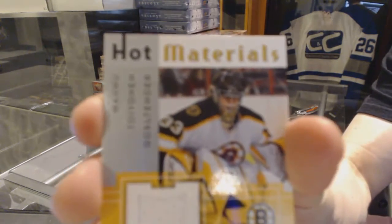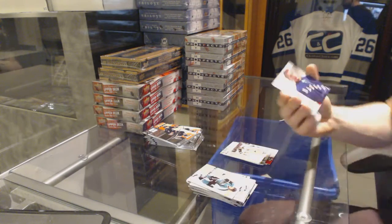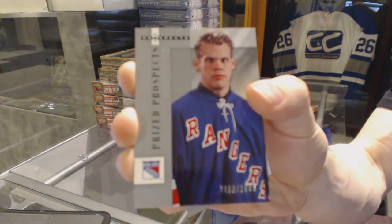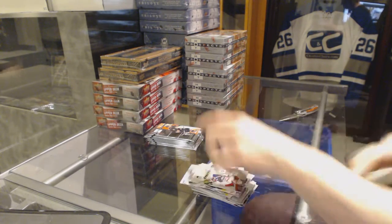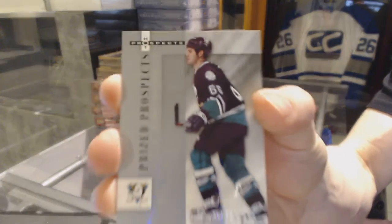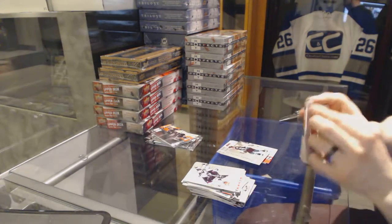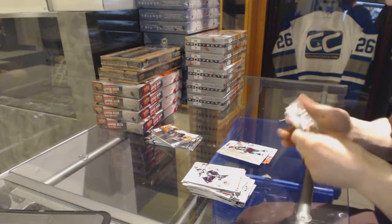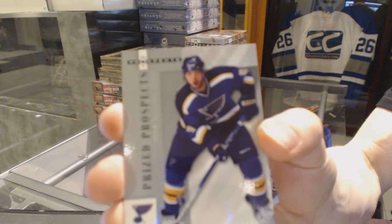Hot materials for the Boston Bruins, Hannu Toivonen. Prize prospects rookie numbered to 1999 for the New York Rangers, Chris Holt. Prize prospects rookie numbered to 1999 for the Anaheim Ducks, Zenon Konopka. Prize prospects rookie numbered to 1999 for the St. Louis Blues, Mike Glumak.